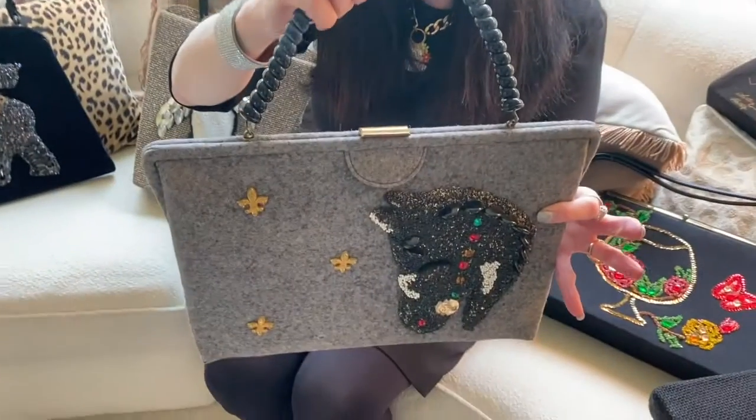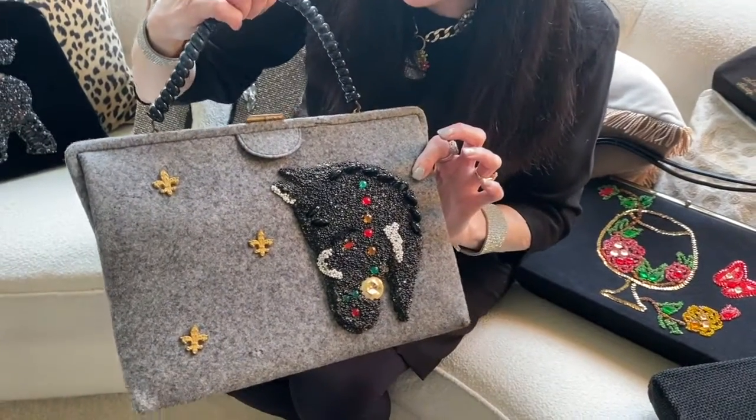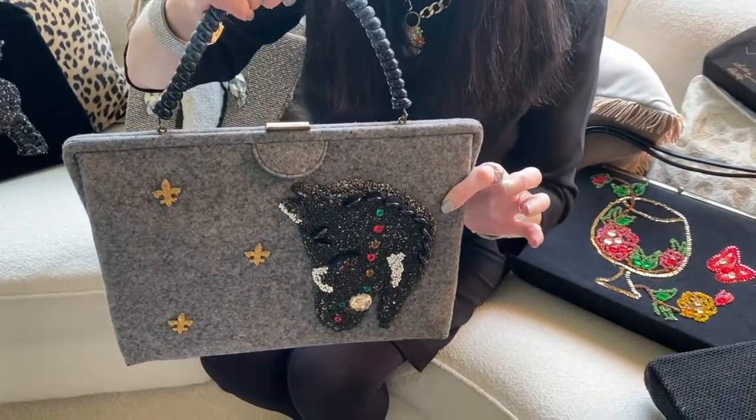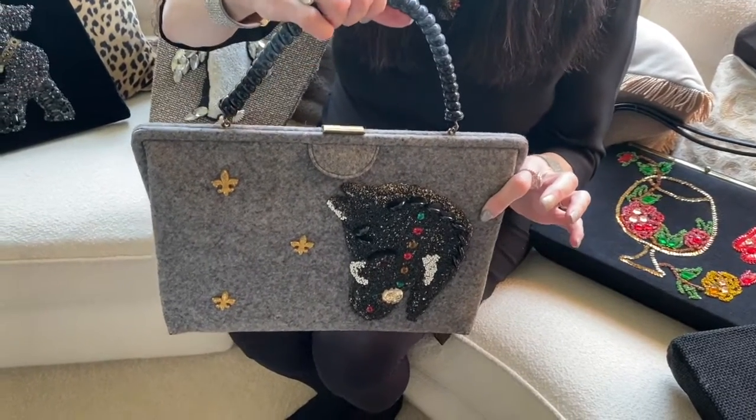to the time. So this one is by a company called Soirée, and it has the horse and the little fleur-de-lis applied to the front. Now, I don't know what it means, but it really is attractive.